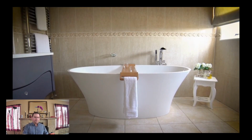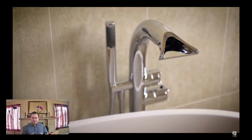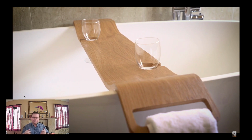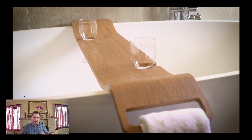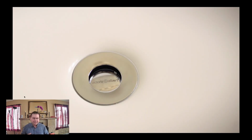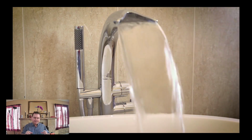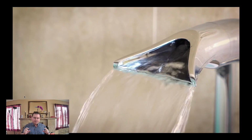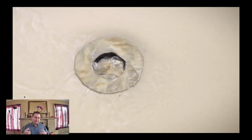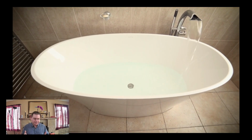So Victoria and Albert is a company that makes freestanding bathtubs, and their key product in freestanding bathtubs is their material they call English cast, which I cover in my episode How to Pick the Best Bathtub in 2019. It is a composite material that is very, very dense, but also very thin. So having a cumbersome overflow is not always the most attractive option. And having a built-in overflow is not always an option either.